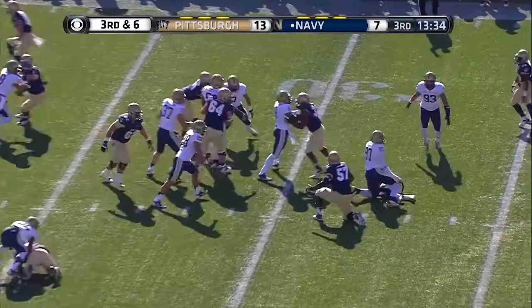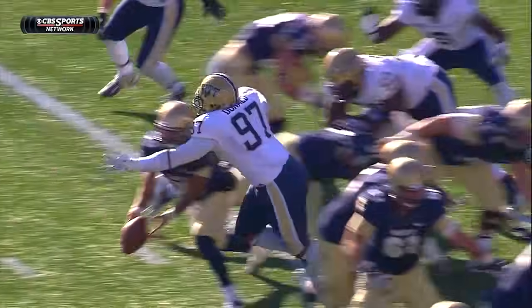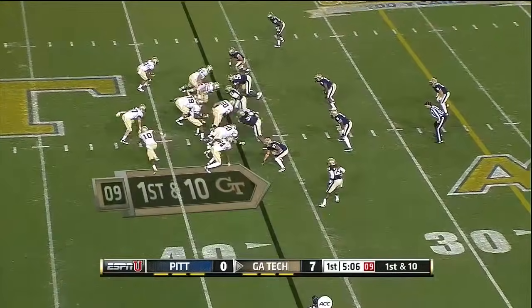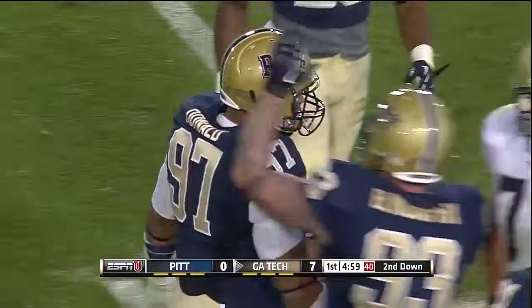And Reynolds hit immediately. Guess who's there? 97 Aaron Donald. Look at the get off. It's just what we've been talking about. He had a monster game last week against Virginia. He leads away. The ball nearly got loose. Our first look at Aaron Donald, who is a monster up front from Pitt.